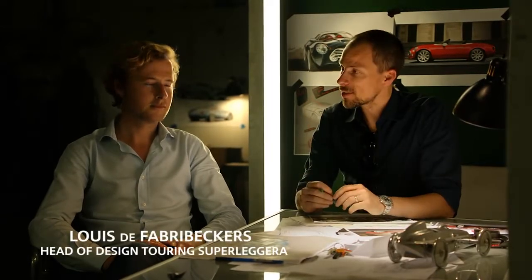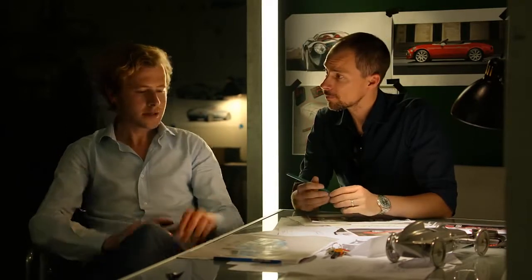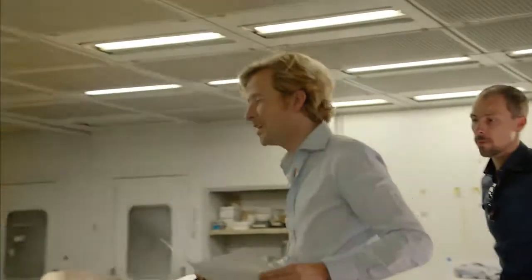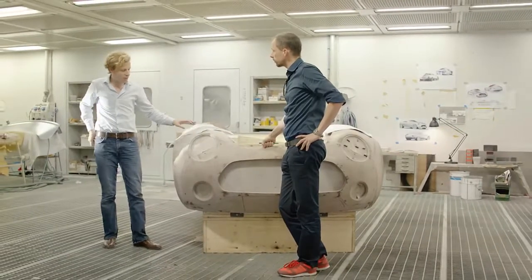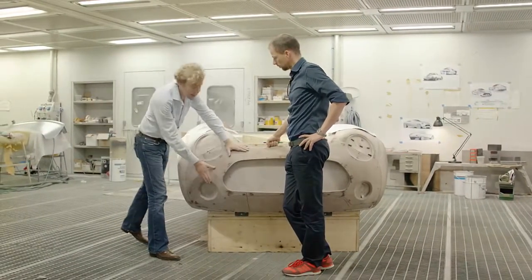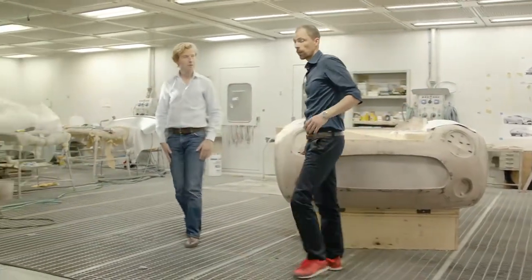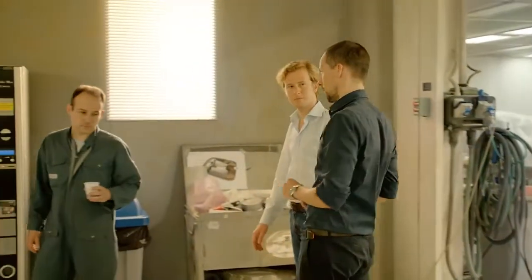The original idea of the Mini Superleggera vision was to create a car of utmost beauty, but at the same time look far into the future as far as advanced design goes. Starting from a sketch, the translation to a 3D form is essential. One of the challenges was to find the right balance between the Mini front and the Touring Superleggera waistline and shape. These shapes are created by hand, created by master craftsmen and women.